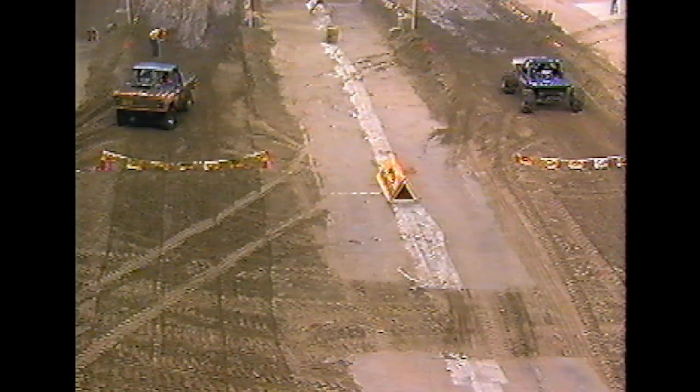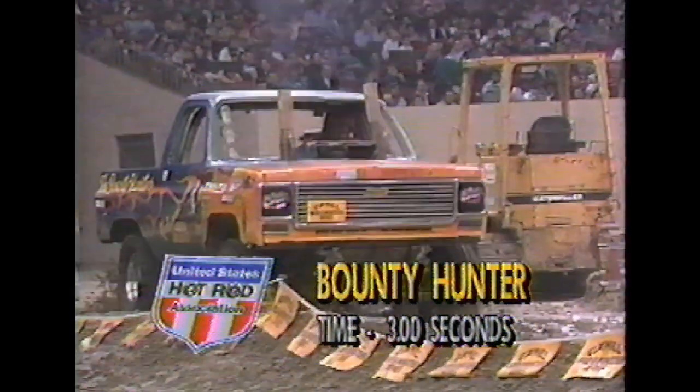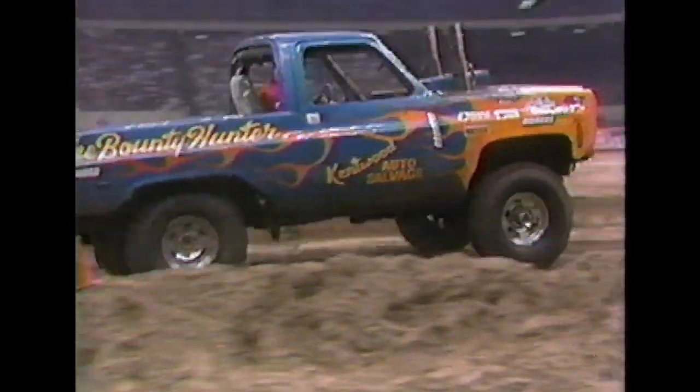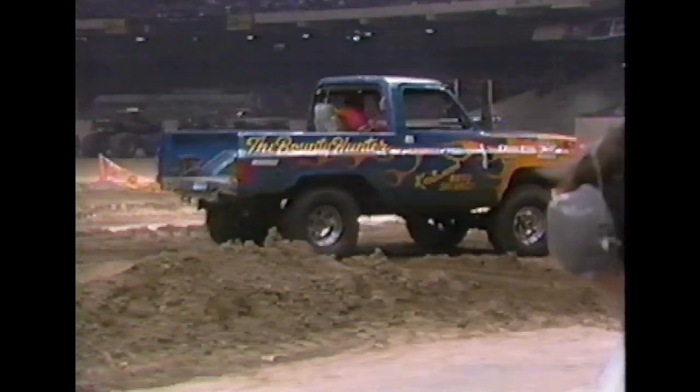Kuhn with the big full-body Chevrolet truck manages to come from behind. Watch this launch. Right there at the bog, he grits his teeth, gets right back into the throttle. The elapsed time, though, for the full-body Chevy, 3 seconds flat. Not good enough to get in the quick four. You had to run quicker than 2.84 seconds at this point. And the Bounty Hunter will not make it into the Camel Shootout semifinals.